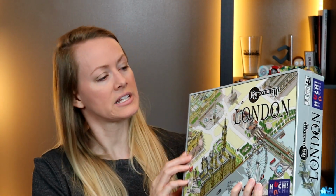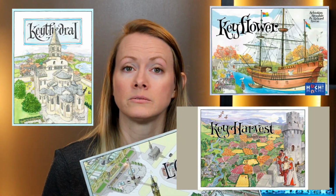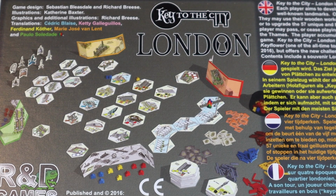The next game is Key to the City: London. This is in the key games like Keyflower, Key Harvest, and Key Cathedral, which we have all three of on that shelf over there. I like the key games, and I didn't have this one. So 2016, it came out 5 years ago. Yeah, 2 to 6 players, played over 4 eras.